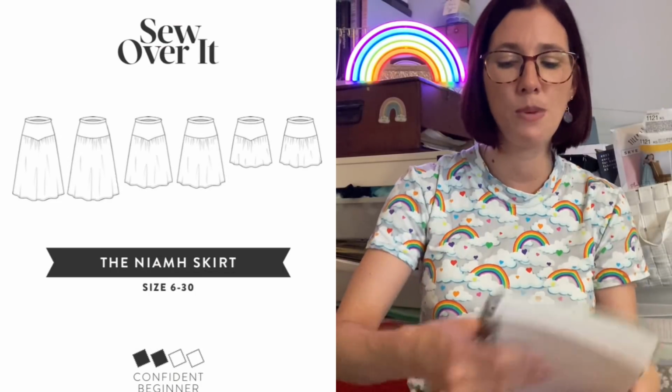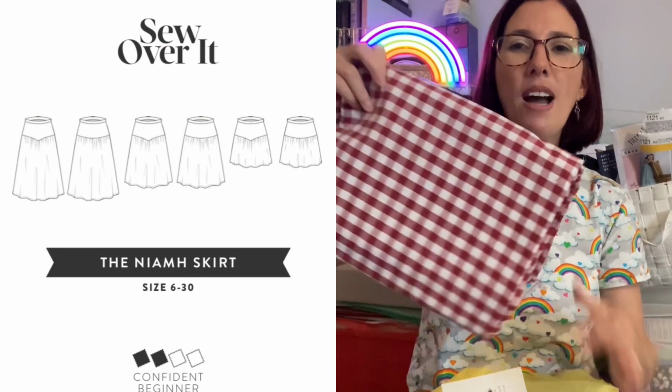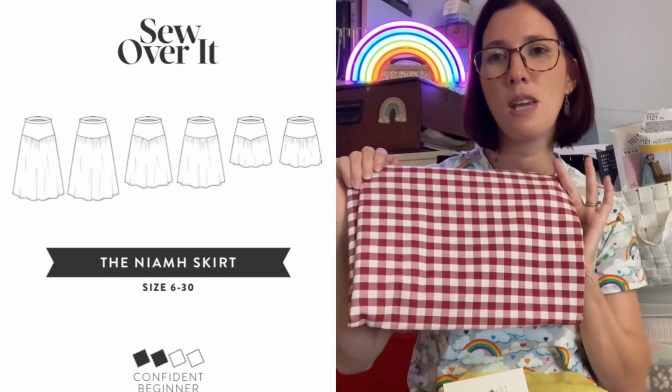The other option that I was thinking of was using it to sew up the new pattern by Sew Over It, the Neve skirt. I'll put line drawings in so you can see what it looks like. I think I'm leaning towards the Bakerloo dress because I can layer that up, pop on a thick woolly cardigan, and I can just imagine this in the autumn, Bakerloo dress with that lovely collar, thick woolly tights, thick cardigan, and some black sort of ankle boots.